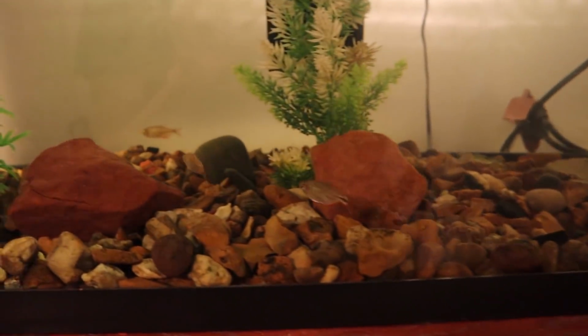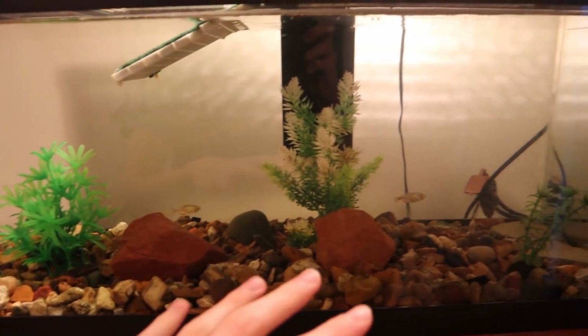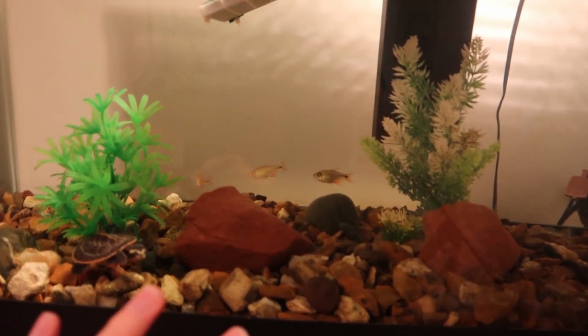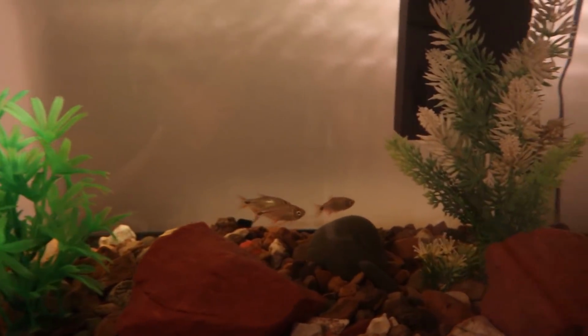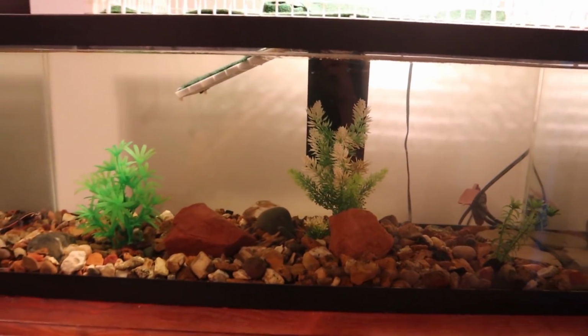Alrighty guys, so we are up here at the turtle tank, and here's what I want to do, just a couple things. First of all, you see there's 3 Buenos Aires tetras in here, and I'm going to get those guys out and put them downstairs in the 40-gallon frog tank. And I'm doing this because, like I said, there are only 3 of them and they are schooling fish, so they would be much happier in a tank with more of them. The 40-gallon downstairs has 5 in there already, so they'll be in a group of 8. So I'm going to go in there and scoop them out.